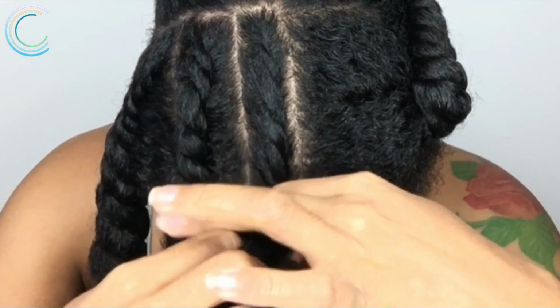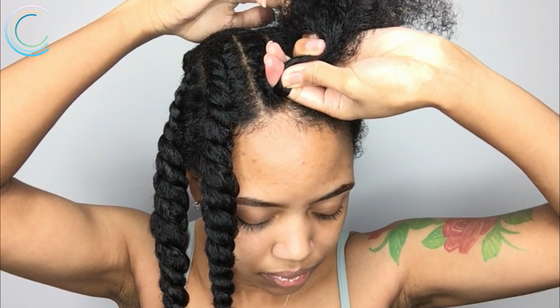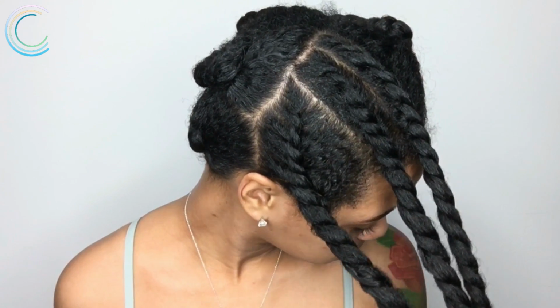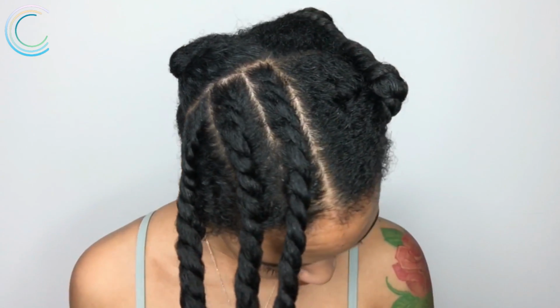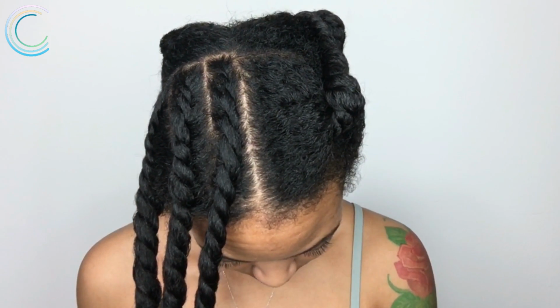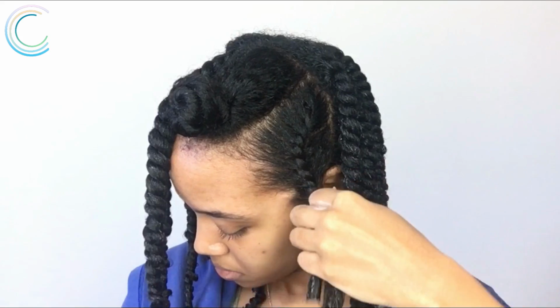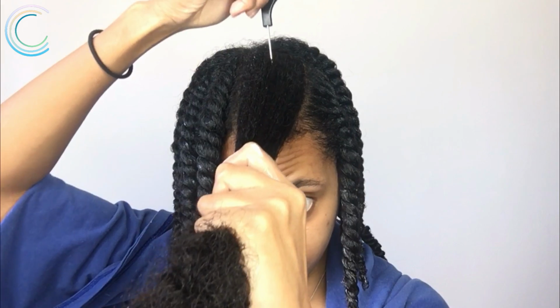And once you get to the front of your hair where there's no more hair to grab directly from the scalp, you're just going to continue to 2-strand twist all the way down. And then of course we're going to do the same exact 3 flat twists on the other side.